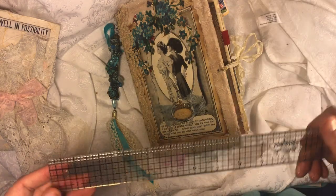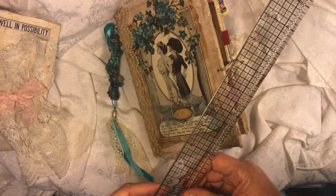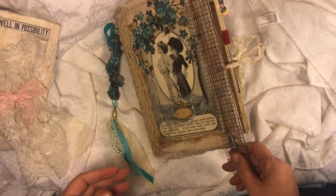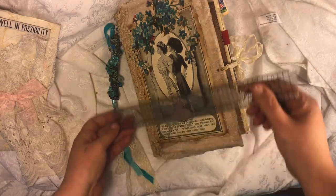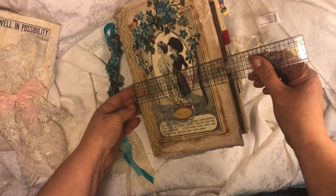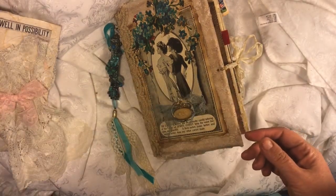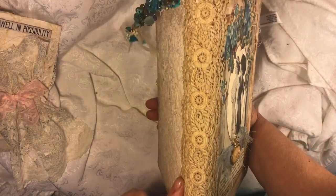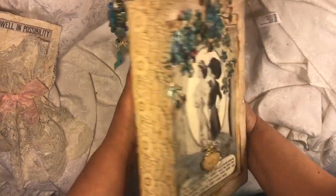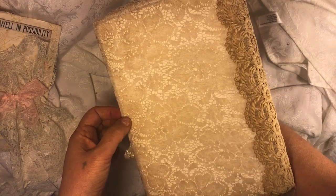All right, let's see how big this monster is. Well, it's over 10, and a smidge over 7. So it's pretty big, a little bit bigger than normal. And then the vintage lace on the spine is gorgeous, and then the lace on the back. And then I've put 2 holes in.